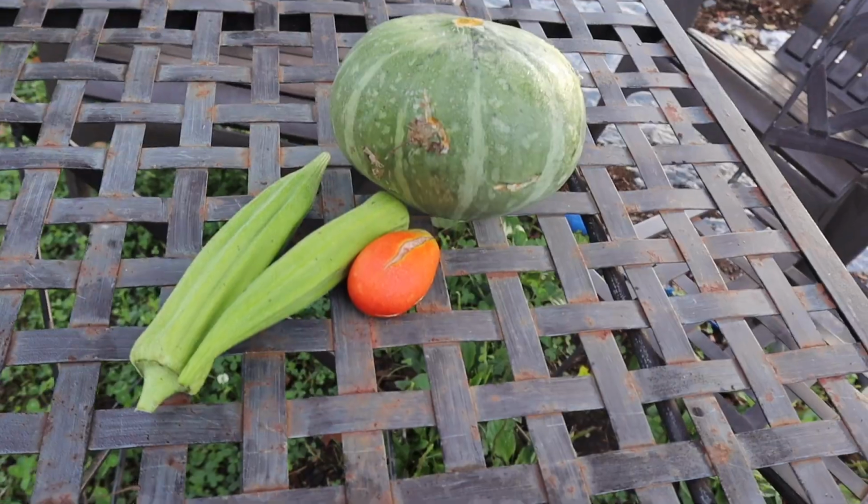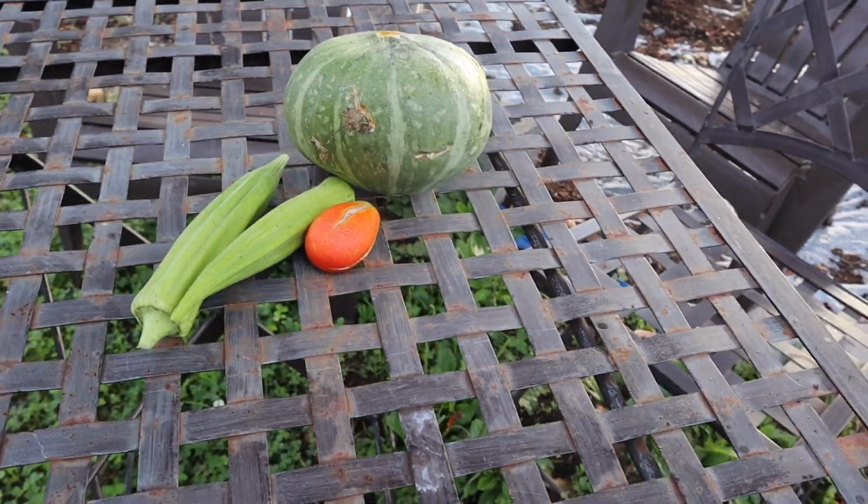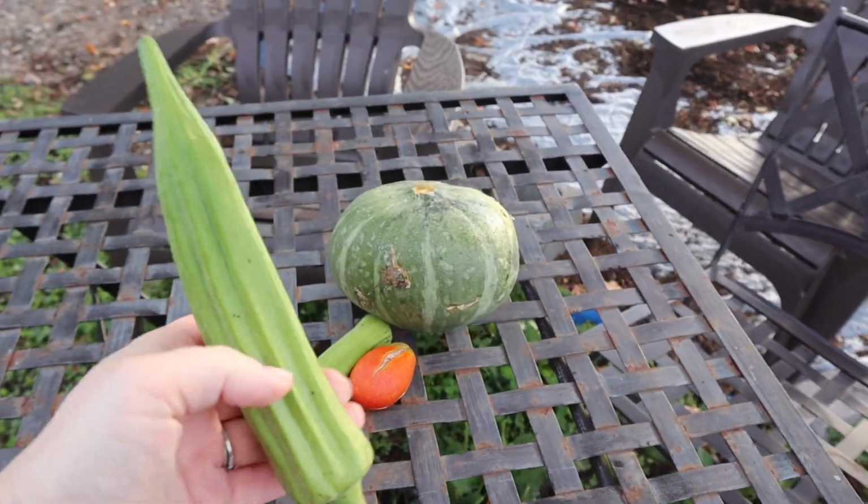Today I want to do that a little bit more formally. I guess we'll call this a garden tour, but I want to think of it as like a lazy Saturday morning with a cup of coffee. I'm gonna just show you what's going on. That's the stuff I picked for the pigs yesterday. This okra is huge.